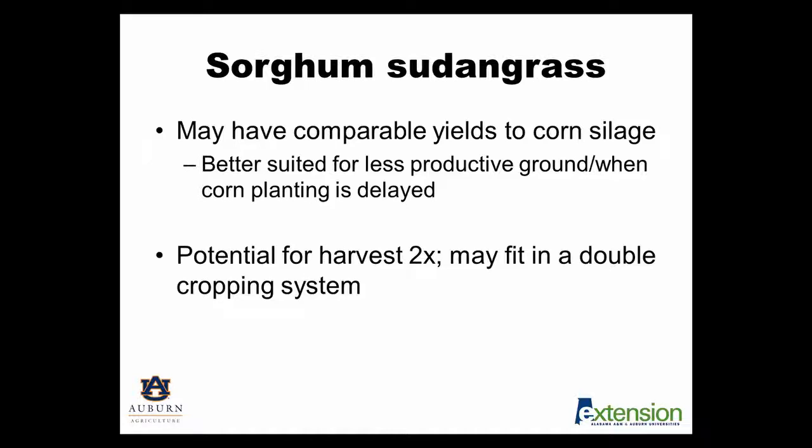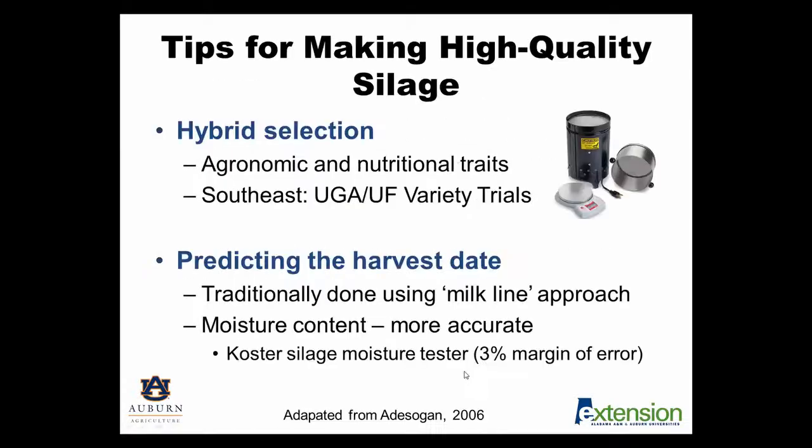It also has desirable characteristics from the standpoint that it has potential for harvest up to 2 times per season, and it can be a good fit into a double cropping type system where maybe we have some winter crops that we're using. We can come in after that with something like sorghum sudangrass, and it's a short enough season crop that we can potentially get 2 harvests off of that land area.